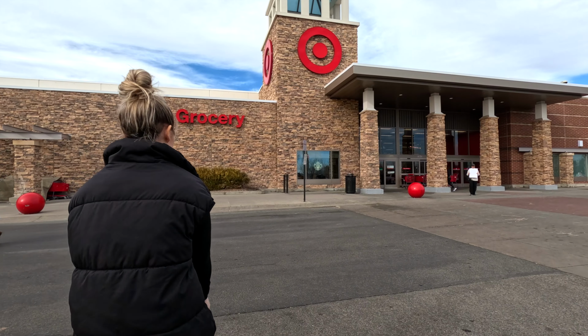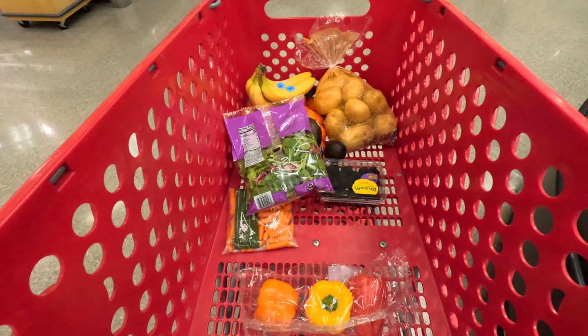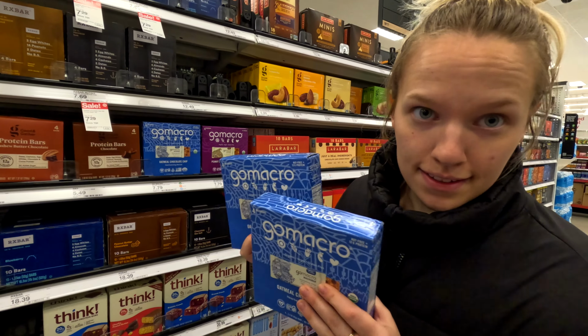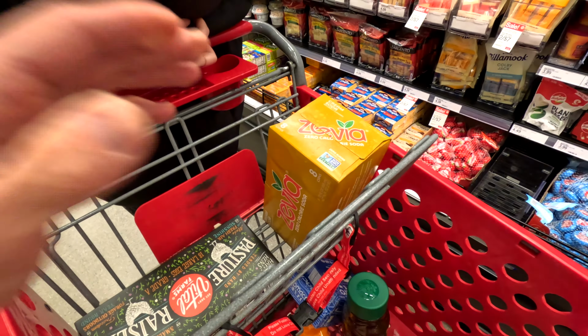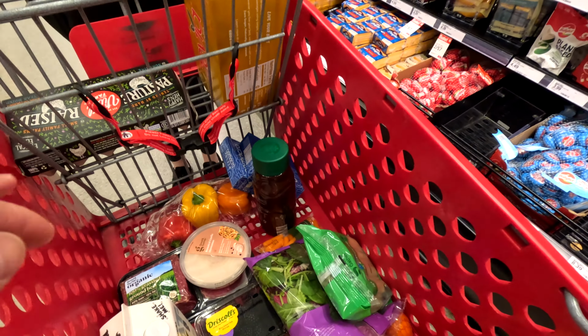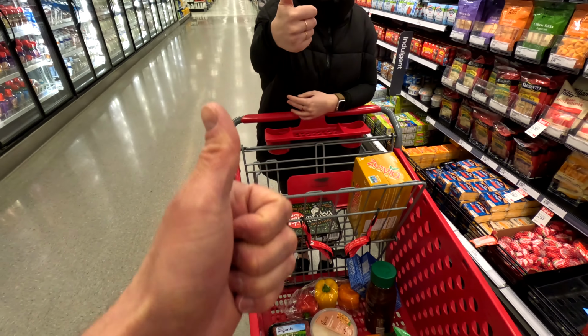All right, we're at our favorite place now. So we need Go Macro bars, some cold brew, some stuff for salad, oat milk, and we'll just take a quick wrap around. You always gotta circle the store. And got my protein shake. The audio is probably not gonna be great, but I'm gonna do a little cart haul. Eggs, Zevia, this is my personal fix, some coffee, Go Macro bars, and pretty much everything pretty healthy in here. So kudos to us, we're on it.